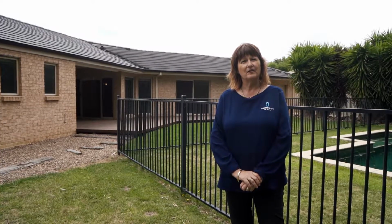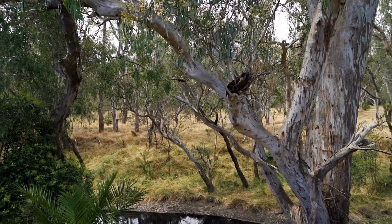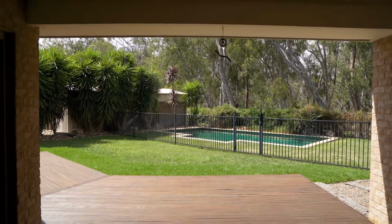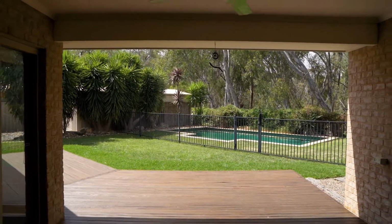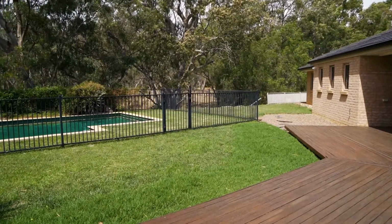Once you step outside the back of this property, this is where the fun begins. Have a look at this beautiful view. An absolutely lovely alfresco decked area, tiled in-ground pool, and bush views. Imagine sitting out here in the morning having a cuppa, or late at night having a wine or a beer. This property has so much to offer.